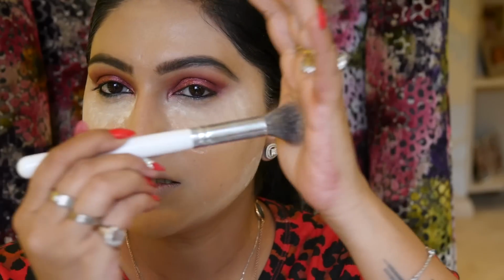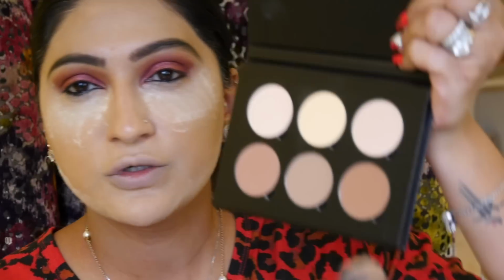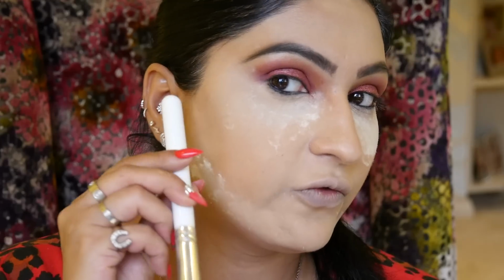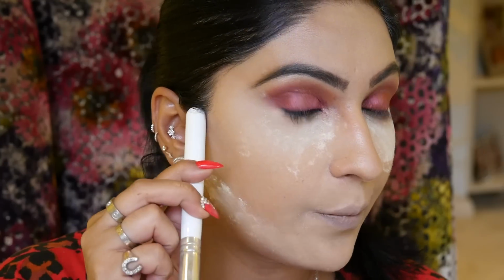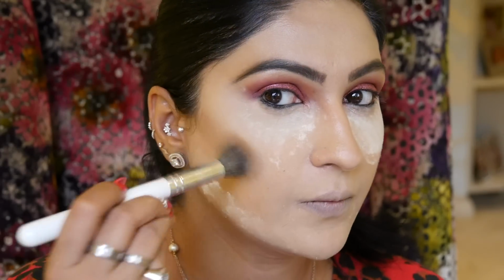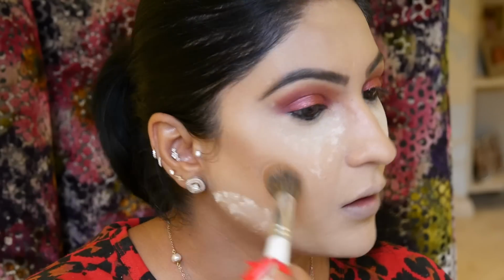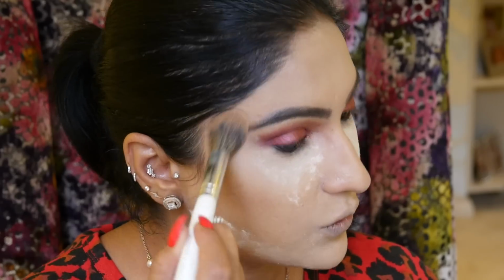Not so, it's dense, but it's okay, it works. So I'm going to go in with a warmer shade right here. Take a bit on this brush like that, and I am going to start contouring from here. I used to do it here where I have the tragus piercing, but I'm going to go up where the hairline ends, and I'm just going to very lightly contour. I also like the Chanel Soleil bronzer, which I use.